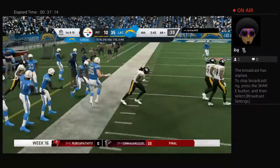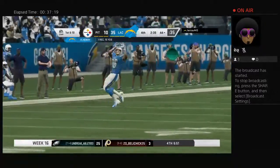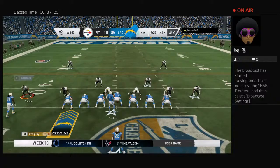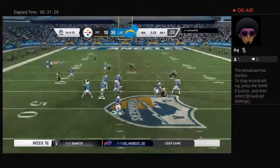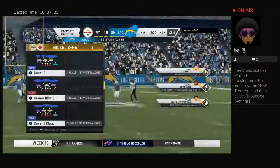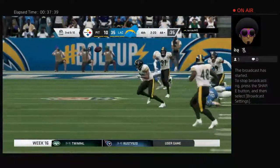Now a pass here caught by Hunter Henry. Give him 15 yards on that one and a Charger 1st down. Right after the turnover, they come out throwing, and that means it's a sudden change situation. We used to practice it on defense. Sudden change, get out there, stop the offense. But you typically run out there a little bit unsettled. I think that's why he came right out throwing the football, hoping to catch him off balance. And he did. And now a throw on 1st down there, but it's incomplete.